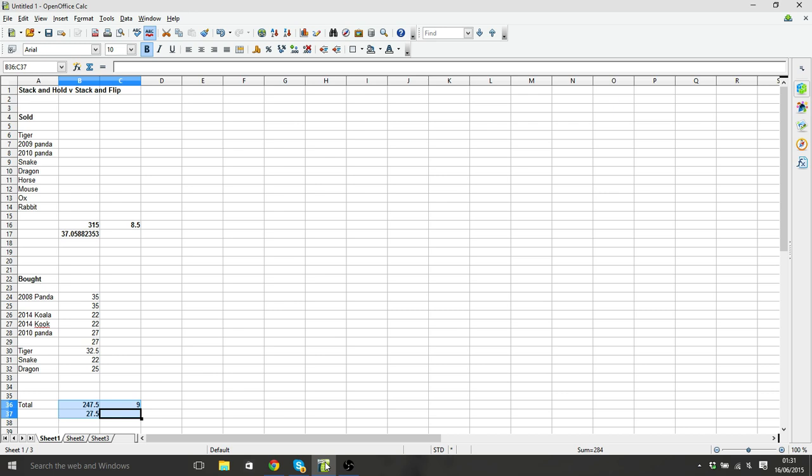I'm a stack and flip stacker, which is I buy the metals early in the release or slightly later, and then I wait for those releases to escalate, and then I sell them for a profit and buy more metals. So this morning I want to go into a flip, where yesterday I sold 8.5 ounces for a significant premium, and I've bought some more metal.